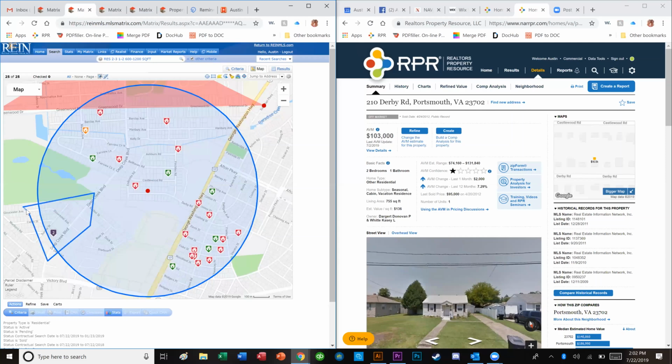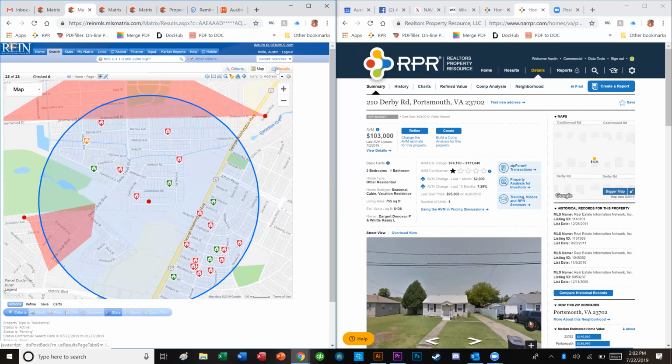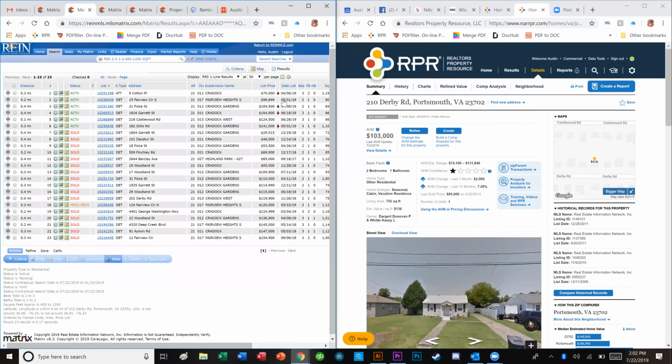So you really got to know your area too, to know which neighborhoods are similar and which ones aren't, because that'll come in handy for sure. So now we've got all the houses here. We can see all the ones that are active. The one that is most is for 141.